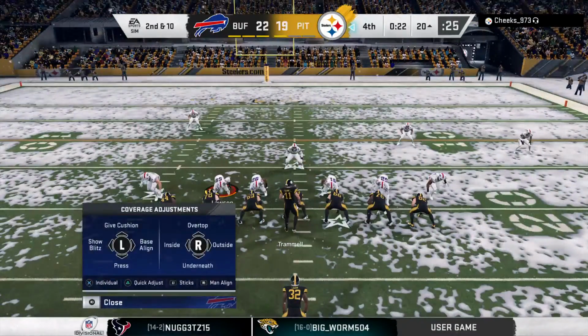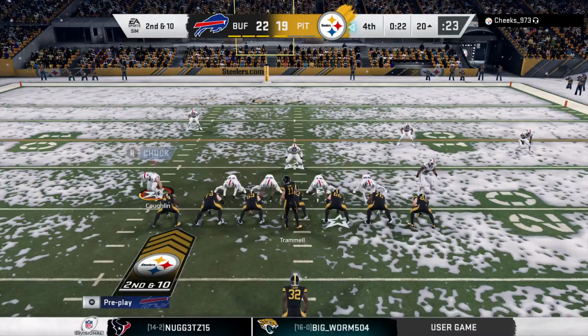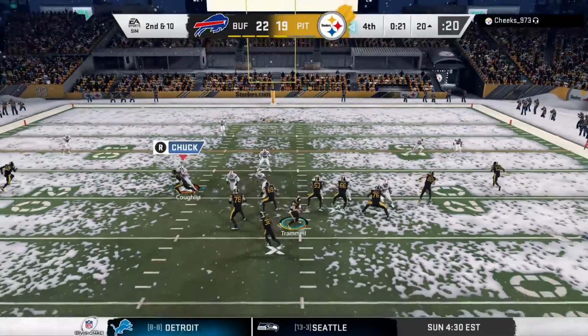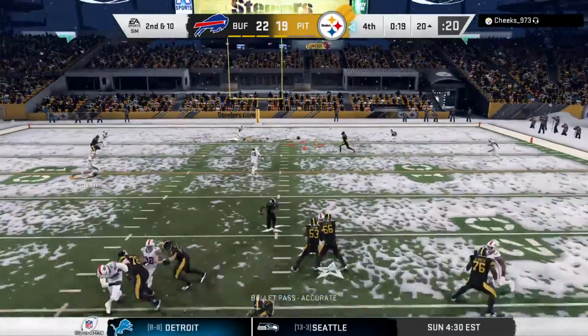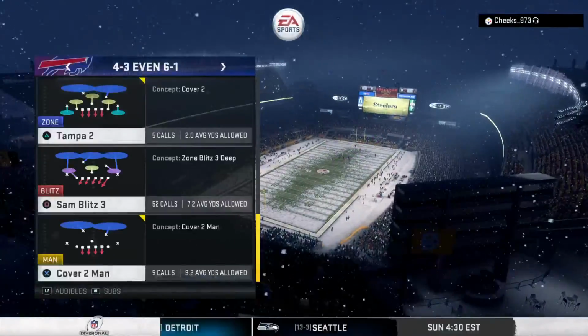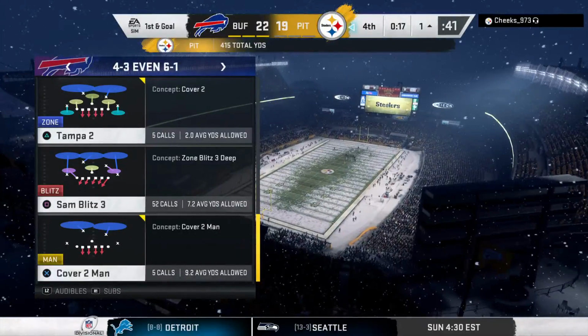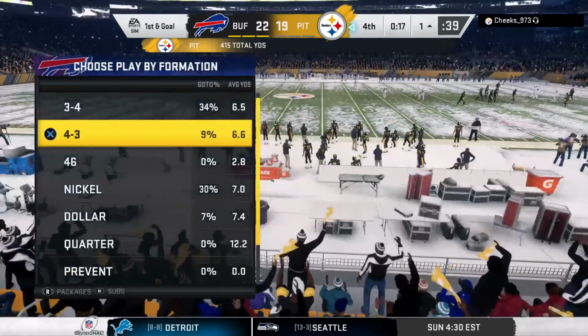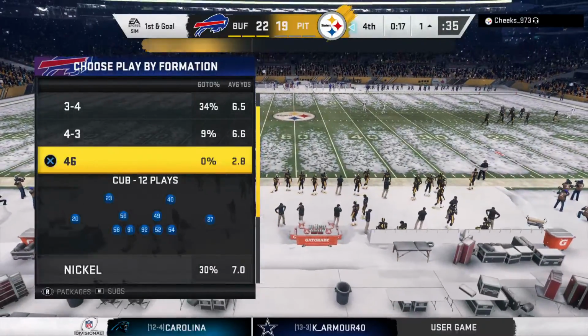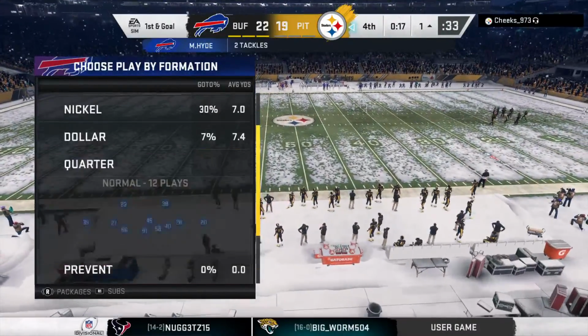After the incompletion, here's 2nd and 10 from the 20. Double tight. Throwing again. Trammell. This is caught. And he couldn't quite get there. Tackled down at the 1. Now the Steelers going to use their 3rd and final timeout as they'll stop it with 17 seconds to go in the game.